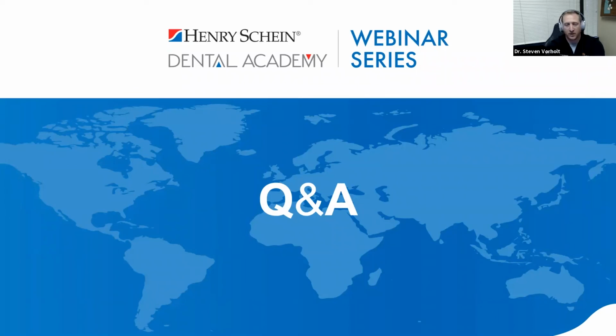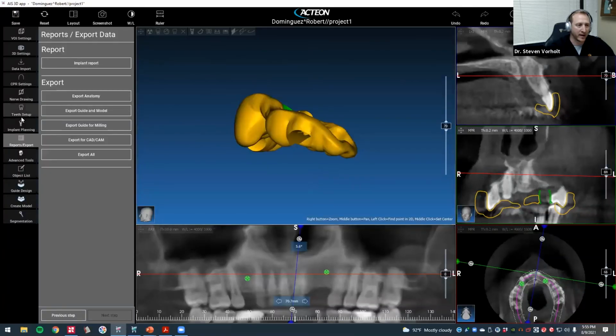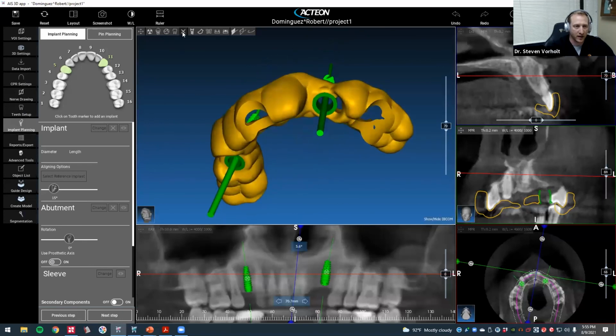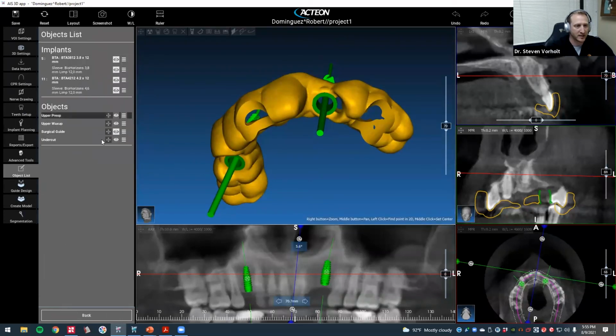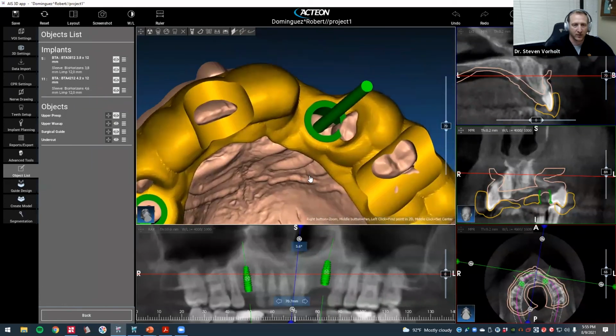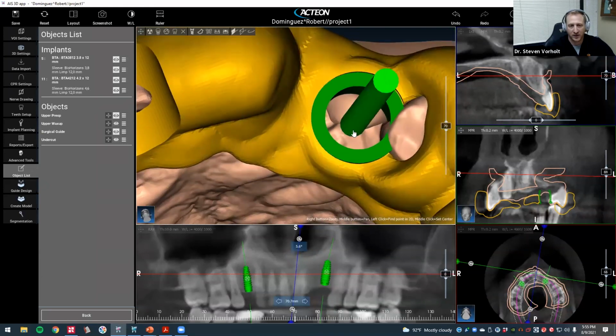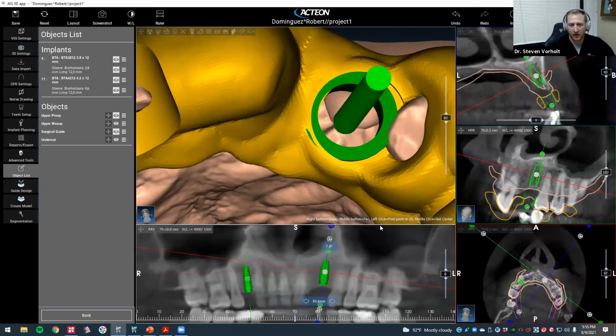Mike Kleeman was asking if the number 11 implant sleeve is hitting the mesial of 12. When you're planning it, you do have to be very mindful of that. When I'm designing the real one, I would be very mindful of this. I might have planned this a little bit faster. Mike is spot on, this is impinging on number 12. So we'd have to make sure that this implant is moved maybe to about here.